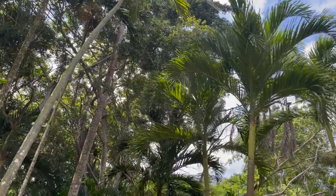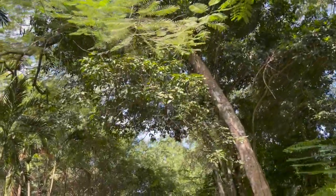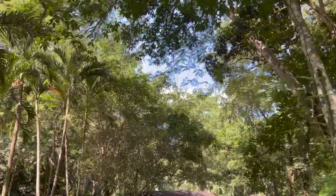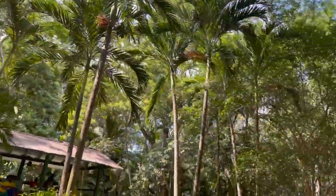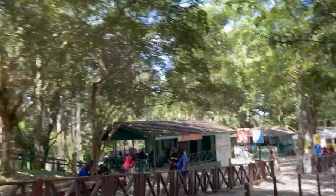Hello, I'm somebody. Nice palm trees. Not like the palm trees at Riu, which look fake. These ones actually have some little baby coconuts in here. So cute.